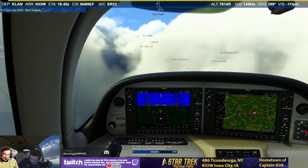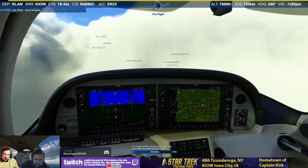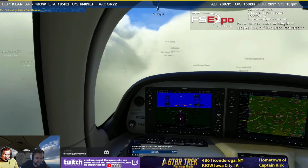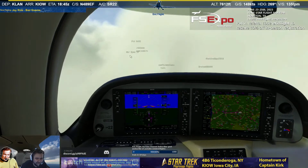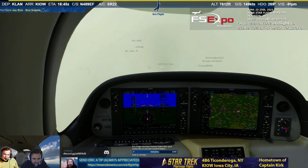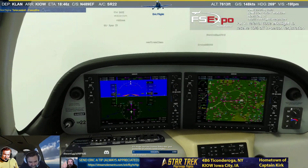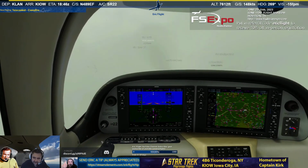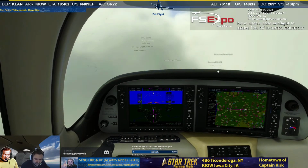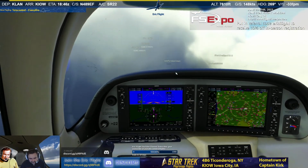Delta 1193, depart direct Stowe. Cross Stowe at 4,000, cleared ILS 10 left approach. Cross Stowe at 4,000, direct Stowe, clear the ILS runway 10 left, Delta 1193. What was the wind? 148 at 10 knots. 9 Echo Foxtrot, Great Lakes approach is offline, frequency change approved. Have a good day. Roger, thank you, 9 Echo Foxtrot.